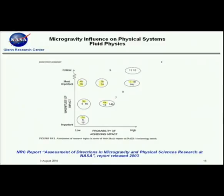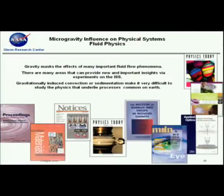And I'll give a little plug for Dave here, because he's going to talk about combustion next. You'll see 9, 10, and 11, which are way up there. Those all have to do with flammability and fire safety. So this particular panel thought that was very critical to NASA to study. Next chart. And this is my final chart.